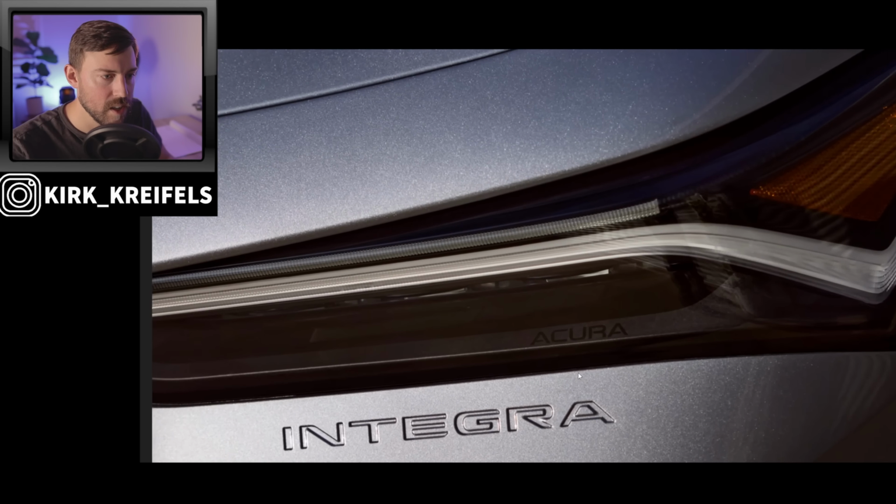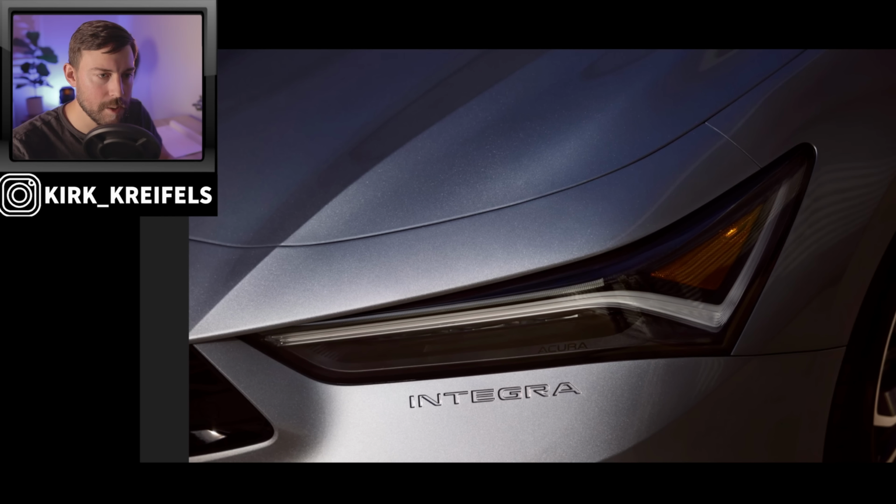We also have Acura listed in the headlamp there, like on the tail lamp. So the cat's out of the bag. You can now go reserve your Acura Integra online. And what do I think about it? Well, it's exactly what I was expecting.